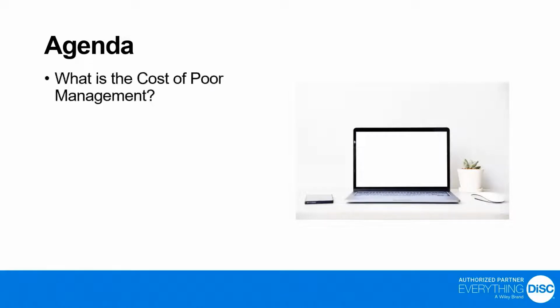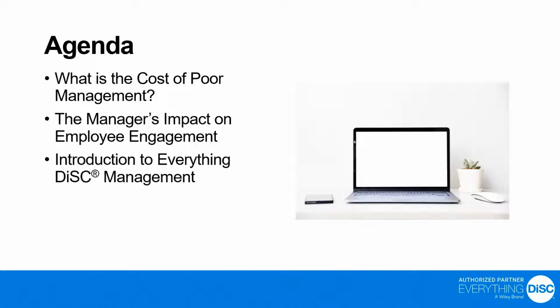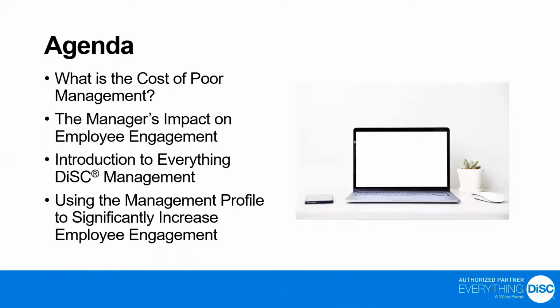So the agenda: what is the cost of poor management? We've looked up a little bit of research on what's happening in Australia. Secondly, what is the manager's impact on employee engagement? Then we're going to have a look at the Everything DiSC Management Profile. We're going to be tying that into a number of other things, so it's not just going through the profile. And then, how do we use the profile to significantly increase employee engagement?